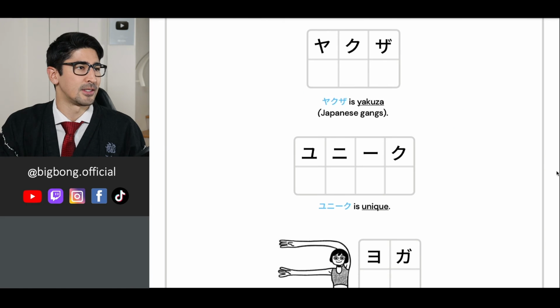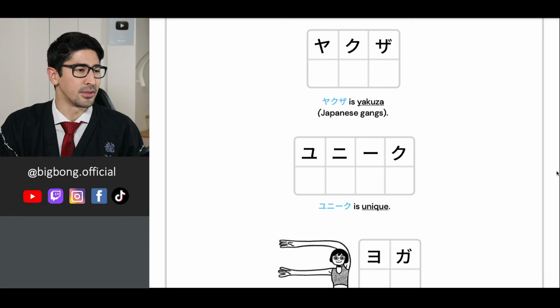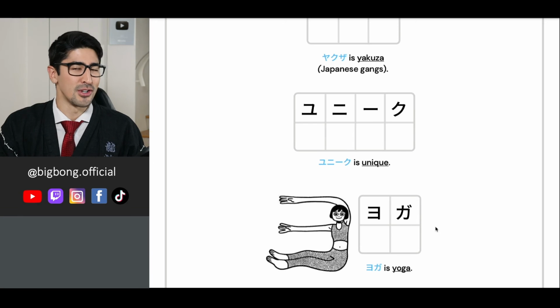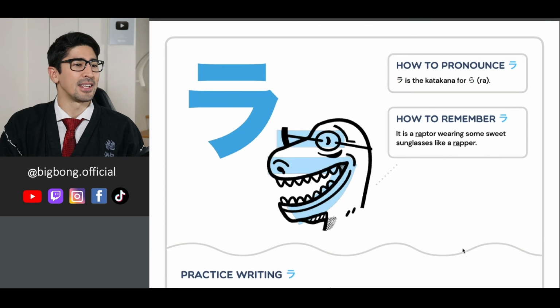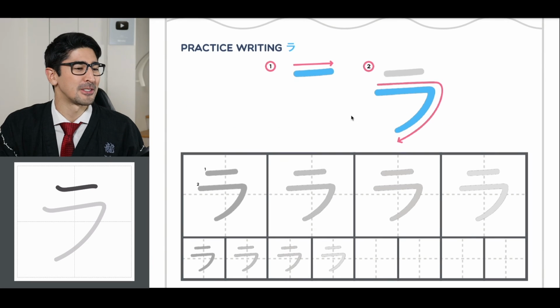Let's practice. So we have yakuza. It's, in English, yakuza, the Japanese gangs. Uniku. Unique. Yoga. Yoga is yoga. That is a raptor wearing some sweet sunglasses like a rapper. That's pretty good. 2 strokes.